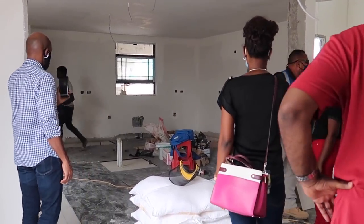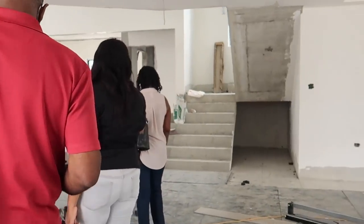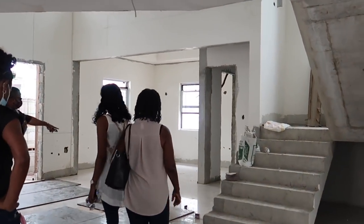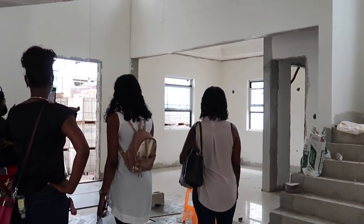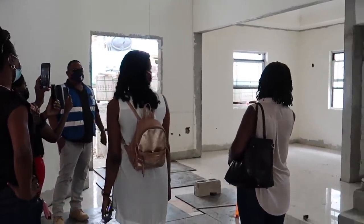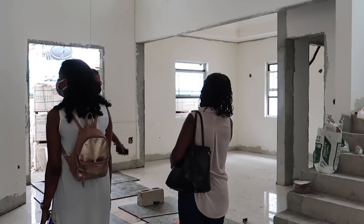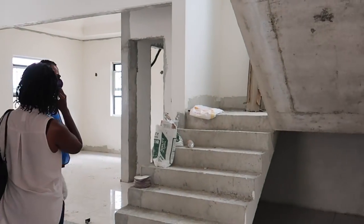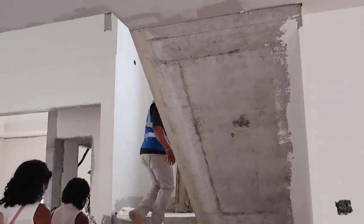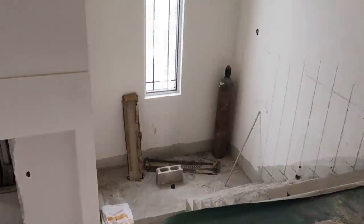That's high. Over here, you have an optional room. It can be a study, or you can choose to partition it off, where you have a bathroom inside, a full-size bathroom. So that's one option. Upstairs you have three bedrooms. Alright guys.